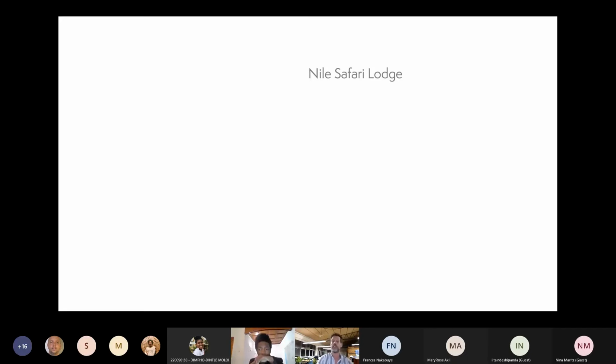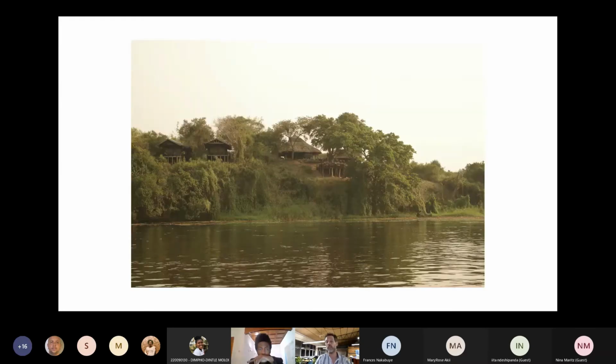Nile Safari Lodge was at the time quite a well-known lodge. It's an eco-lodge that had been built 20 years before, and it had seen better days by the time we came. It was really in a state of disrepair.